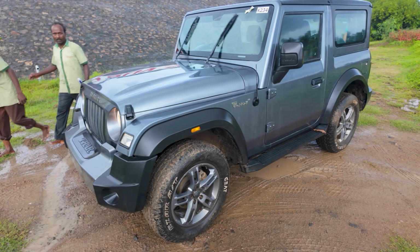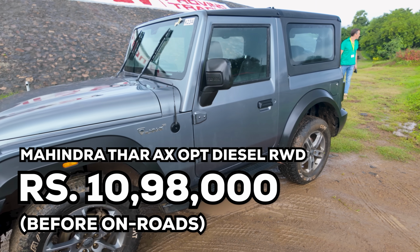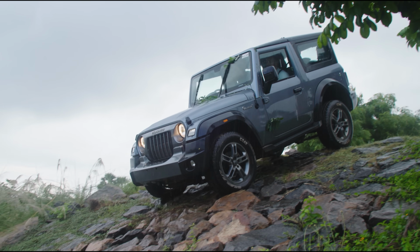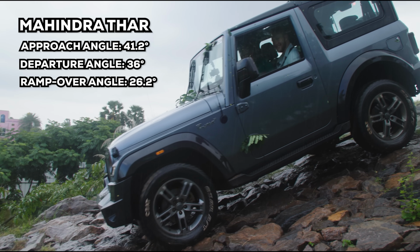Now the range starts at just over 1 million rupees or 10 lakh here in India, which is equivalent to just under 20,000 Australian dollars. And for 20,000 Australian dollars, you get an absolute crap load in terms of off-road kit. You have one of the most impressive departure and entry angles in the segment, as well as ramp breakover angle.